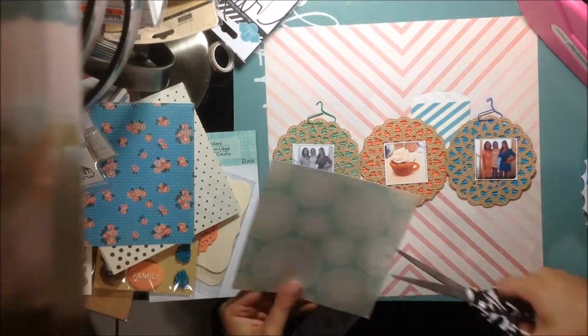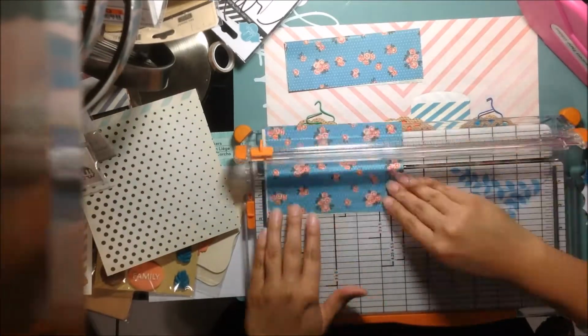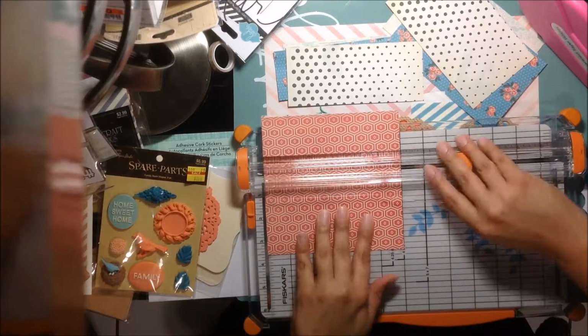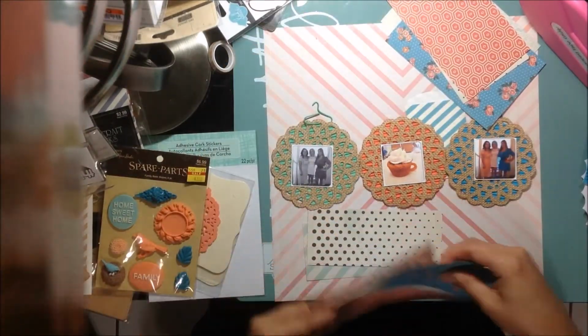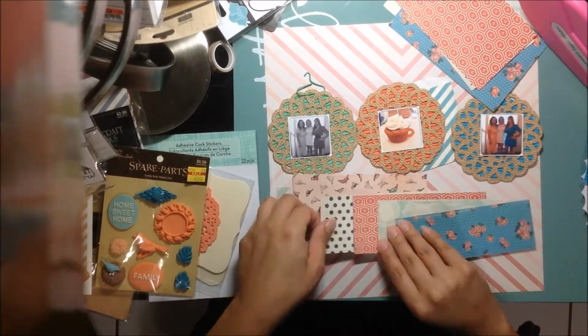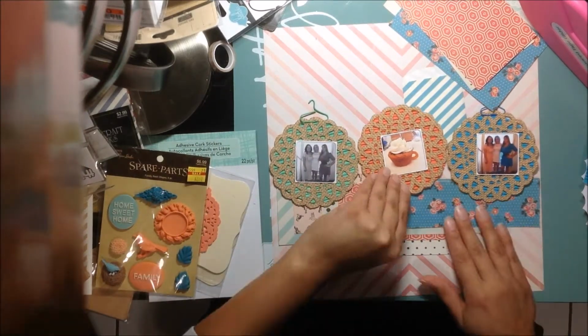I have a bunch of paper clips lying around, so that's going to be awesome for making little paper clip hangers. I need little pliers or something to bend them, because with my fingers it's kind of painful. I'm cutting up the 6x6 paper pad from the Maggie Holmes Style Board collection, taking a few papers, and I was thinking of layering them under the doilies.